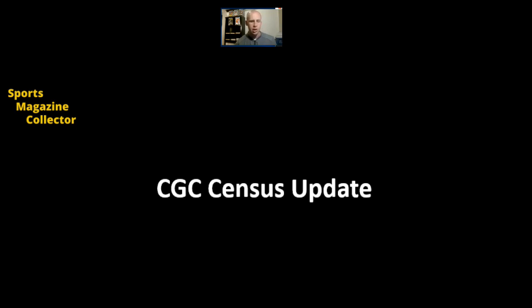So the question is, just how much are they returning? How is this affecting the census? I thought it'd be a good idea to just take a brief look at the census and where it stands, and maybe draw a couple deductions and estimates, some projections based on what we're seeing in this data.